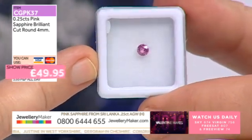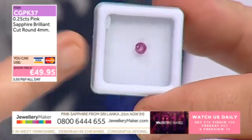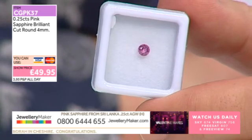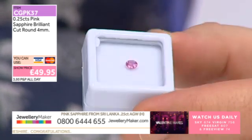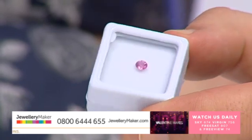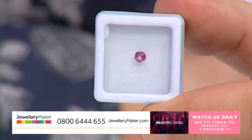And listen, you have your 30-day money-back guarantee, so don't take my word for it. Don't even believe what you're seeing on the TV. Get it home and see it. And you know what? If you're not happy, you send it straight back. It's as simple as that. I think you'll be thrilled.